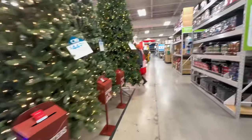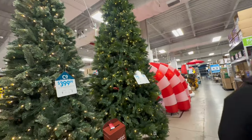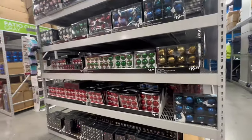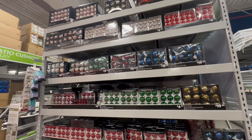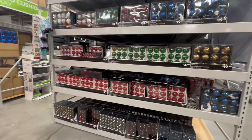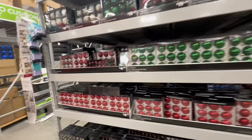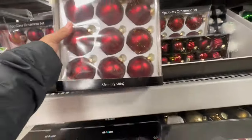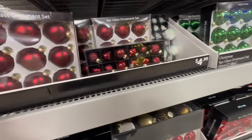Then they have the ornaments in the actual original Christmas colors that I love, which are red, green, and gold. They have them there, but these are not shatterproof, I don't think. I think these were glass, and glass ornaments in my house are a big no-no. And then these inflatables, they're adorable as well. I love them. I just love everything that has to do with Christmas.